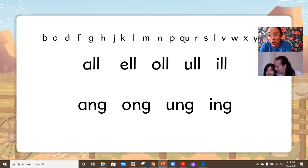So we always start with review. Up here, I have a list of consonants at the very top. Next, I have our double L special vowel combinations. And below that are NG special vowel combinations. So real quick, let's just read these special vowel combination endings that we're going to use for this game.